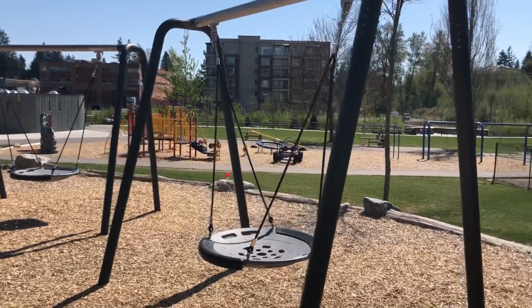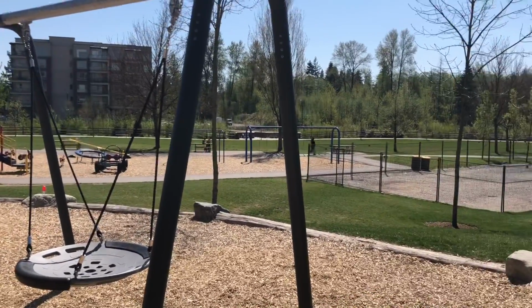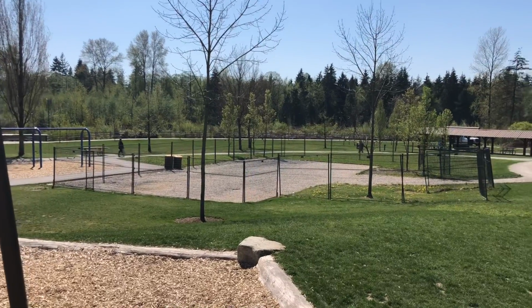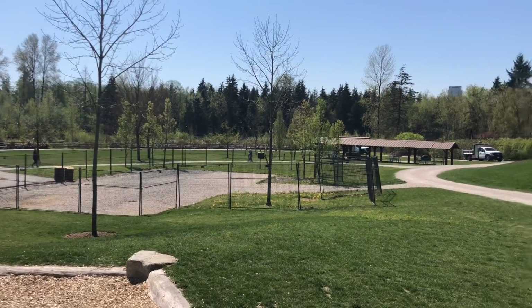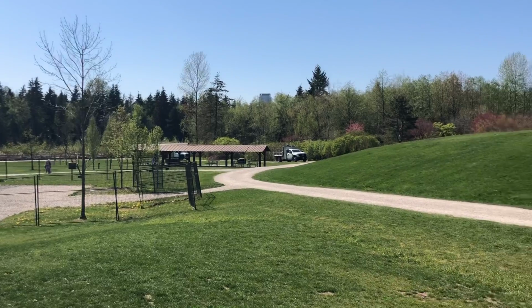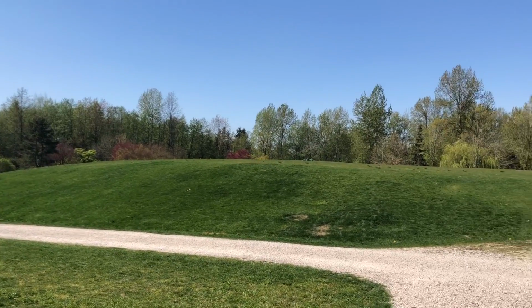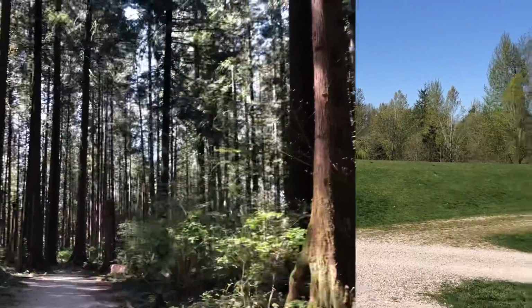Kudos to the construction workers at the City of Surrey who worked so hard to build a playground around the clock for the kids to use. And you know, they did some awesome work, in my opinion.